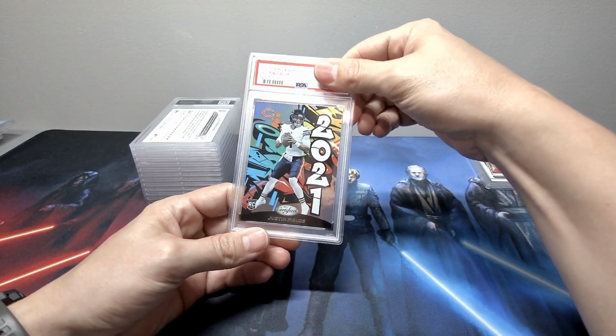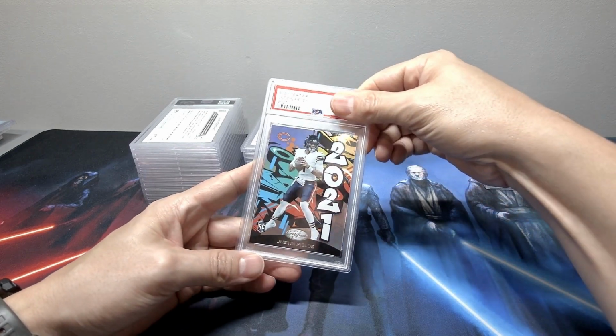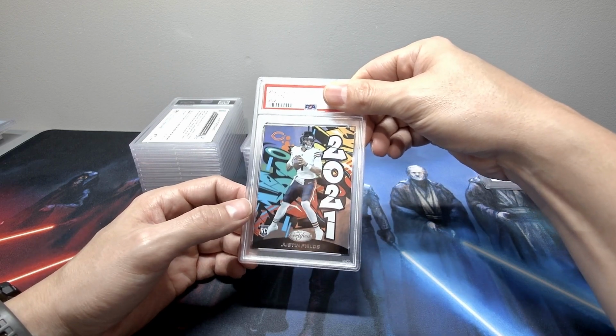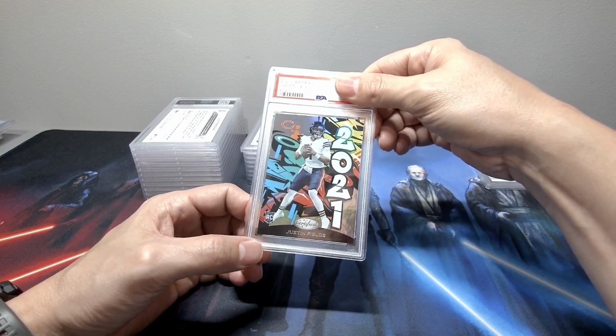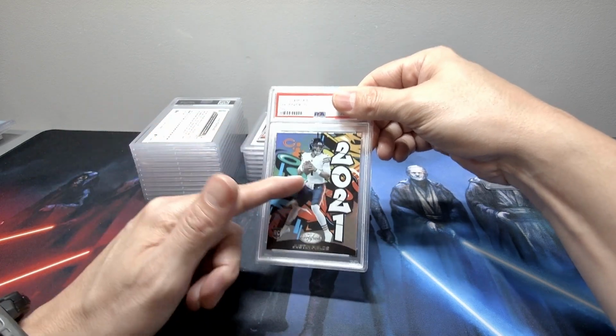Here's another Justin Fields card. I've sent like 3 or 4 of these. I bought a lot from a gentleman. Oh, man, when you shouldn't have been buying any Justin Fields cards or any cards for that matter, when the boom was up. But I bought a lot for like around $250. Ended up having 4 of these in the lot.